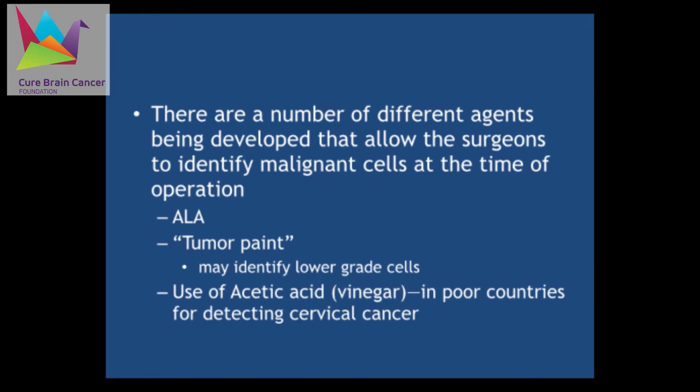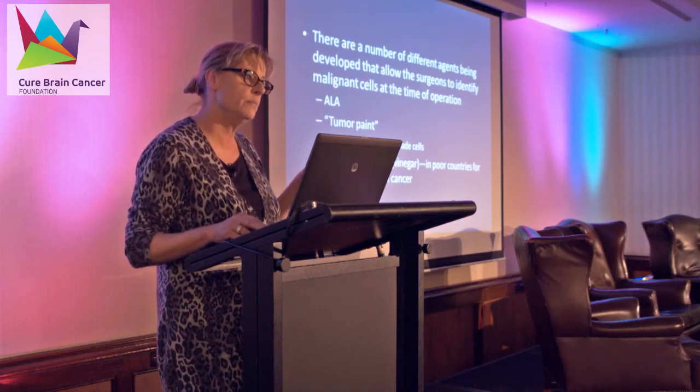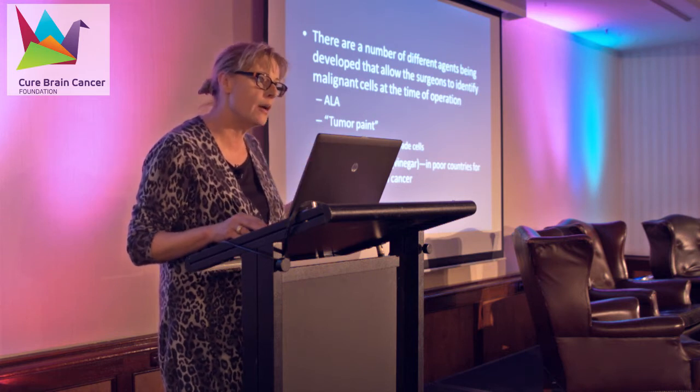There are a number of different agents being developed to allow surgeons to identify malignant cells at the time of operation. We heard Brenda talk about something called ALA, and there's something else that's quite exciting called tumour paint. This ALA is good for identifying high-grade tumours, but tumour paint may also identify lower-grade tumours, because we really want to see the infiltrating margin of a low-grade tumour and try and remove it, because there is just a possibility that if the surgeon can get out all a low-grade tumour, they may be cured.